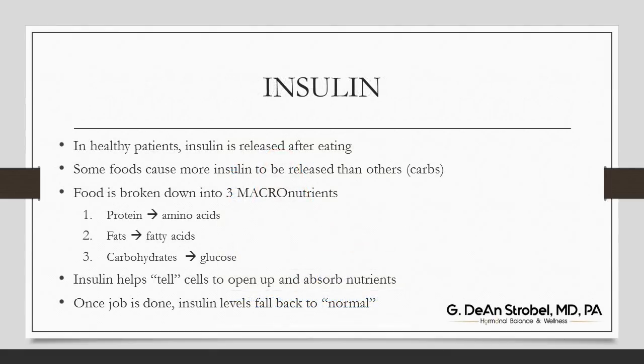But what's the big deal about insulin? Most people associate insulin with diabetics, but insulin's very important. In healthy patients, insulin is released normally after any type of eating. Some foods cause more insulin to be released than others.